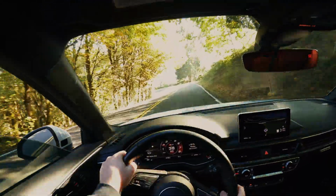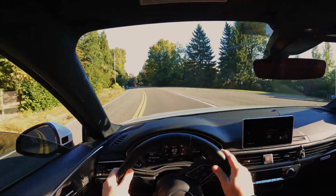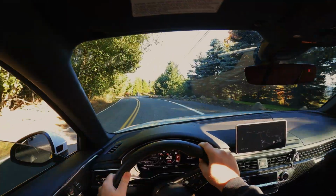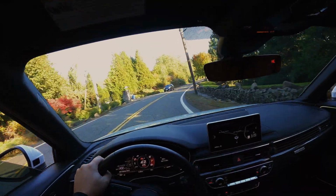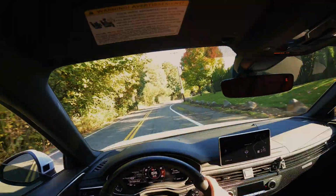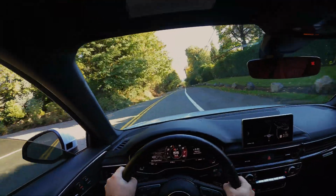But I hope it's not just because it's 51 outside, because I've been doing a lot of driving in warmer weather, mid 70s, low 80s. But at 51, she just wants it. Oh, man. I could drive this road every day and be okay.